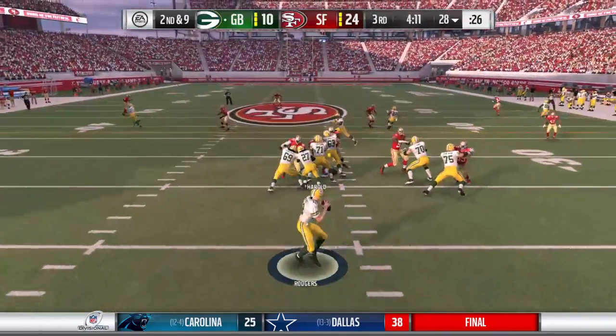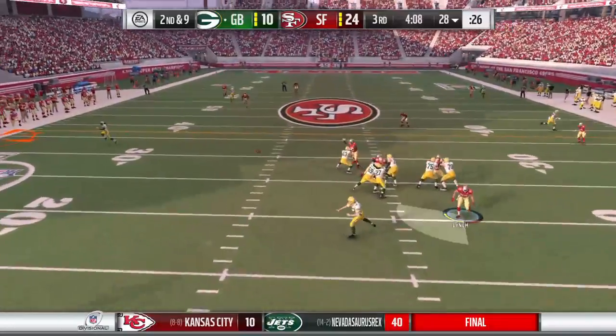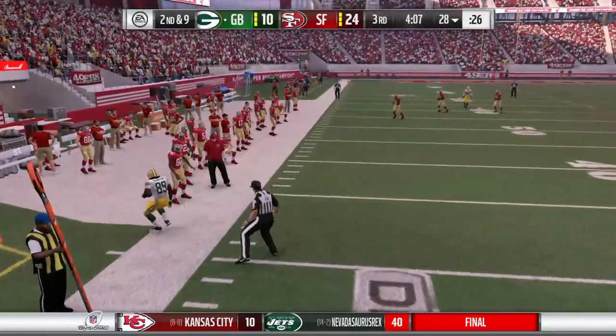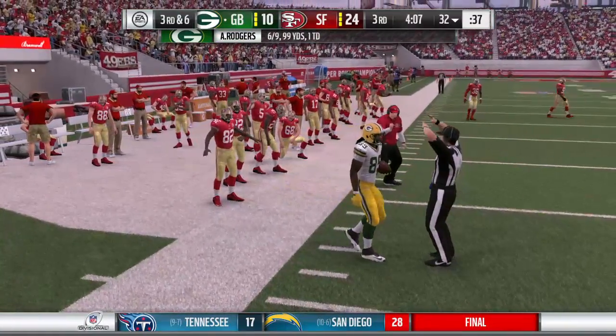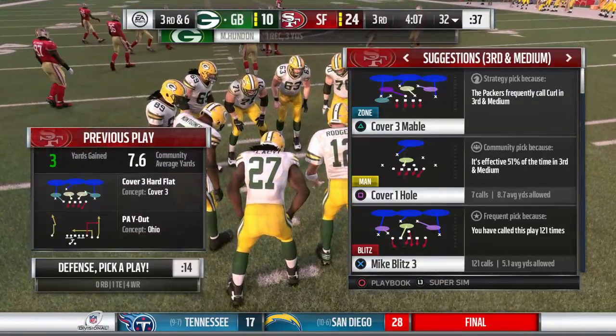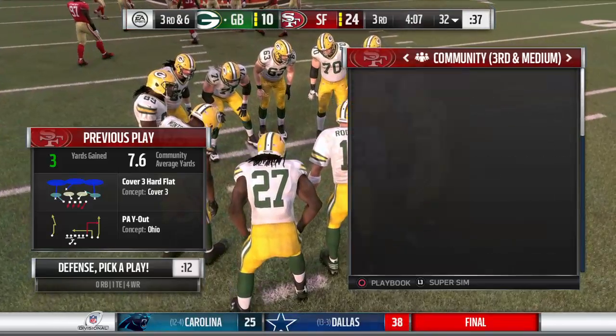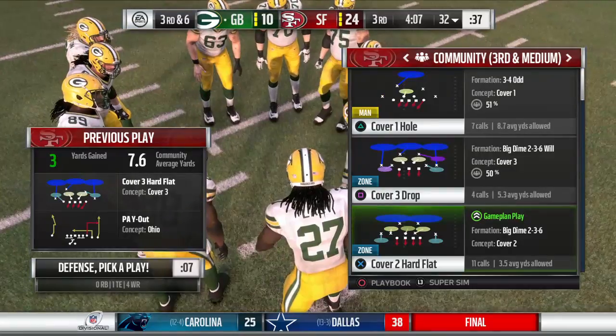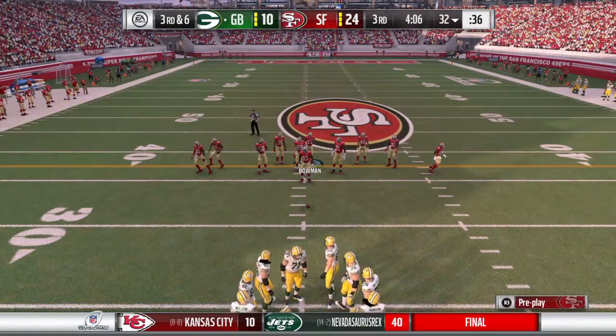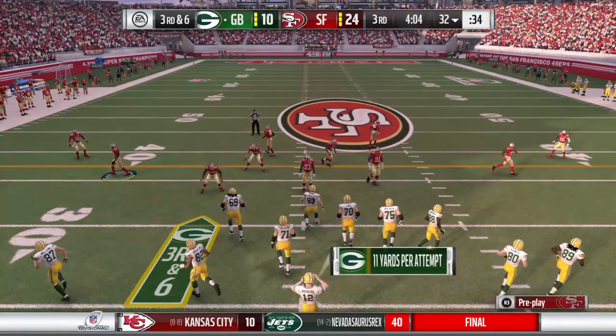Off the play fake to Lacey. Here's Rodgers. To the sideline, and oh, a nice catch there. Made sure the feet were inbounds, and they were. Let's make this one simple. What a catch, especially the finishing part of getting his feet in bounds, toe tapping, and of course, foot dragging. Little tapestry, if you will.